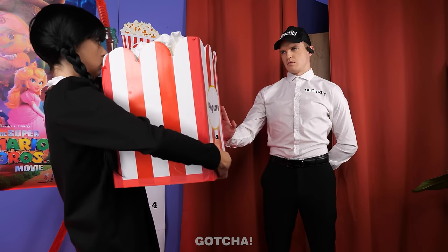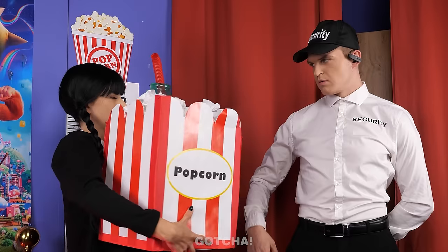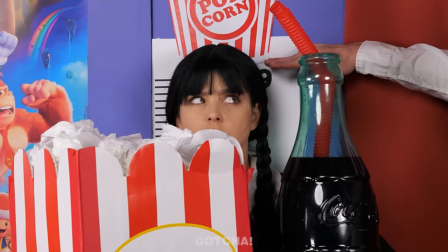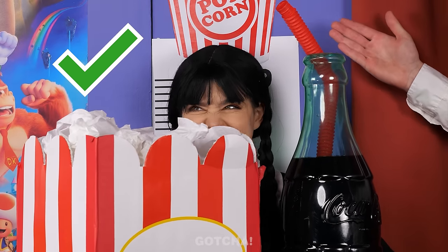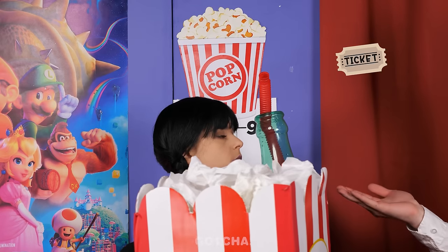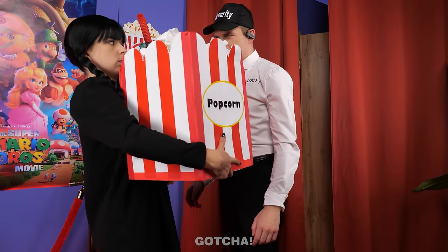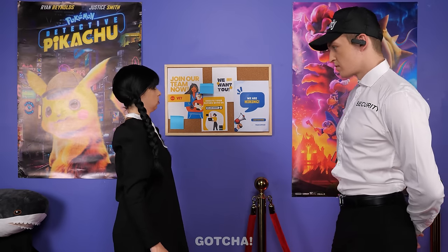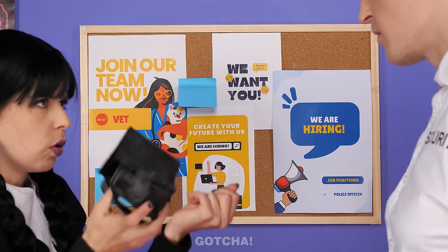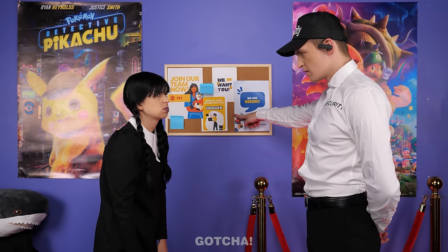This looks pretty dangerous! It worked! You look familiar. We gotta check your height first before you can go in. Is this tall enough for you? Nice! The perfect height to watch a scary movie! But wait, where's your ticket? I don't have one. You can't go in without a ticket. I don't have enough money to buy a ticket. Then get a job! Oh, come on!